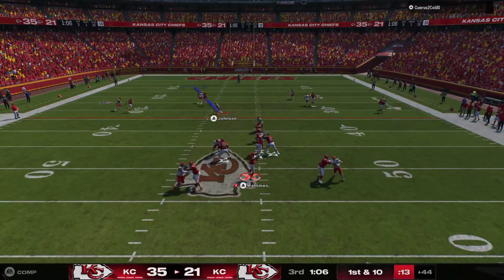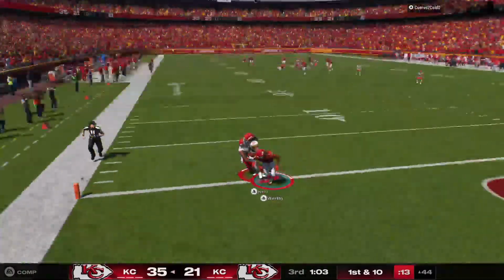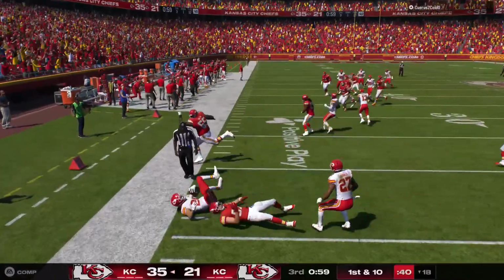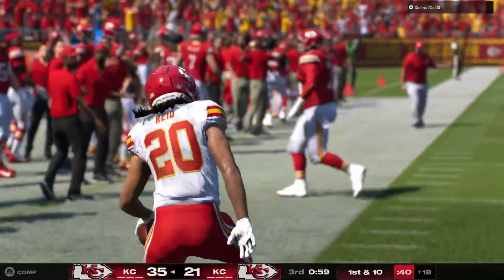Shotgun snap to Mahomes. He'll take a shot for the end zone. And his pass is intercepted for the 4th time today. Picked off by Justin Reed. And the Chiefs are going to have the football here at their own 18-yard line.